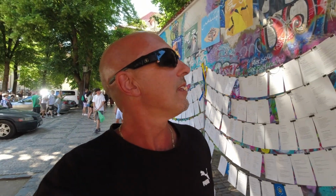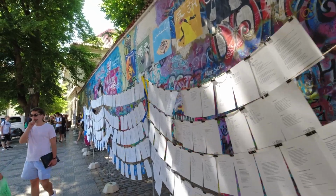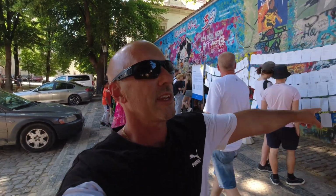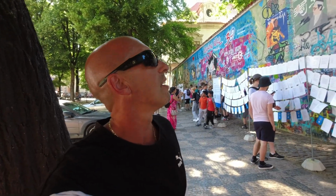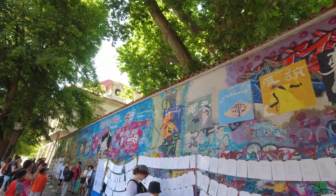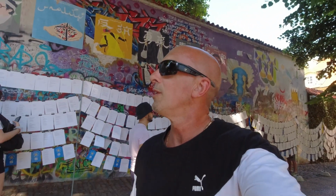Right now, a lot of the messages you see up here are pro-Ukraine and screw Putin, stuff like that. Very political. So all these papers hanging across the front here is just all "We stand with you, Ukraine" stuff. I guess they're saving the wall, letting everybody just hang their wishes here. Pretty interesting and pretty cool.